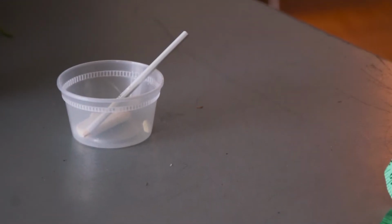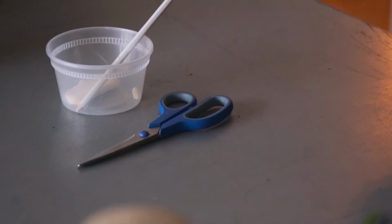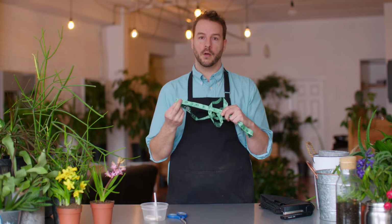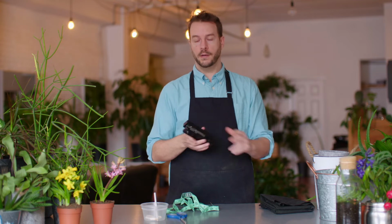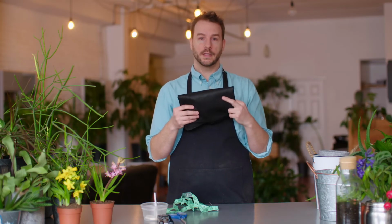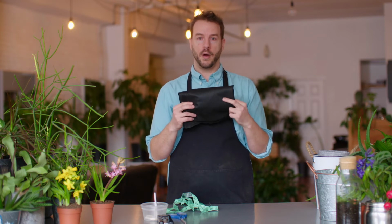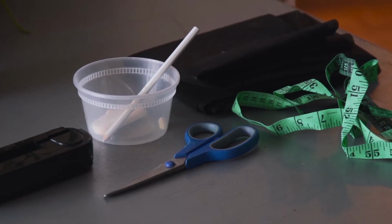So to recap quickly, we're going to need something to mark on our fabric. We're going to need something to cut our fabric, make sure they're good and sharp, something to measure out our container and then make our pattern, and something to fasten it together, whether it's the stapler, sewing machine, or the hot glue gun. And finally, you're going to need your geotextile or landscape fabric to actually make the pot. This is all of what we need to make the actual grow bag.